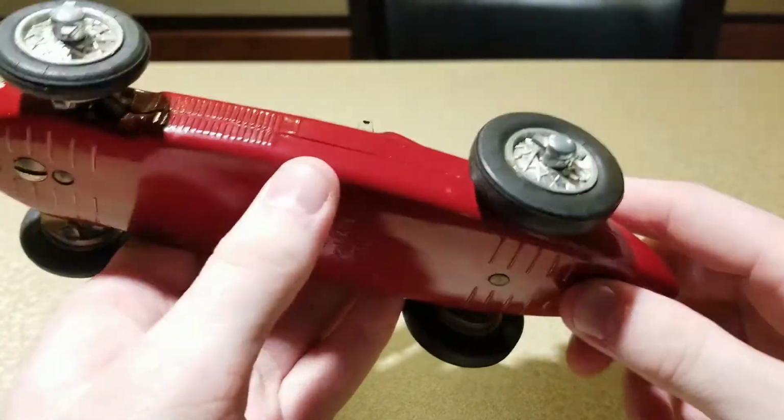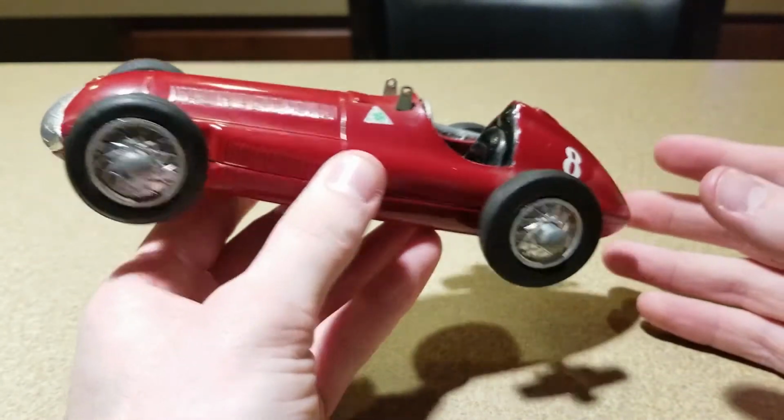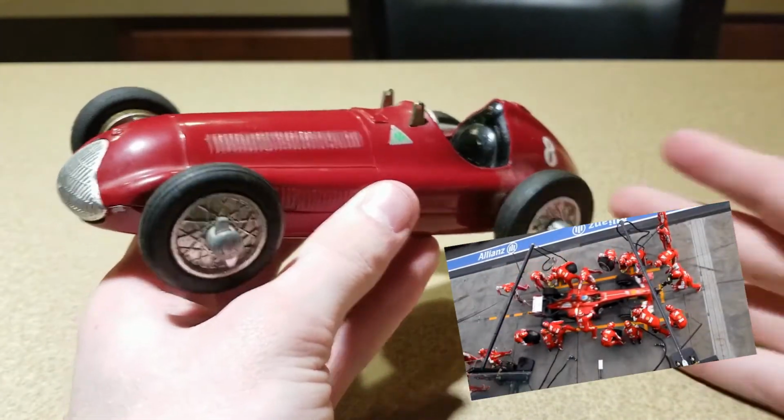Well, actually, I've got one more thing. It's related to the wheels. Nowadays, of course, with the wheel nuts, I mean, you can get that thing on and off in like 1 second.